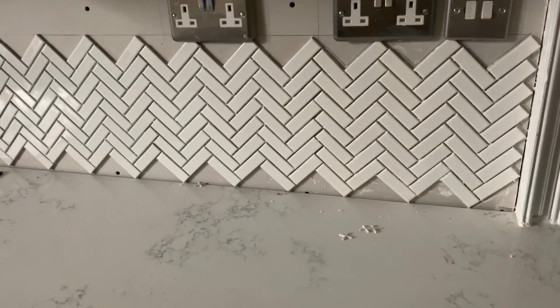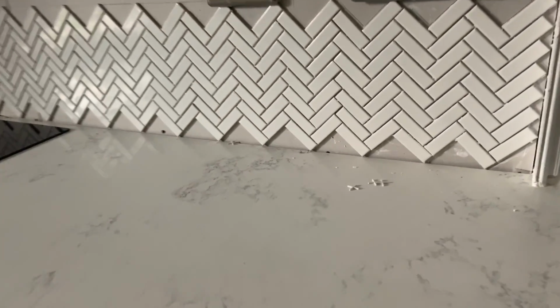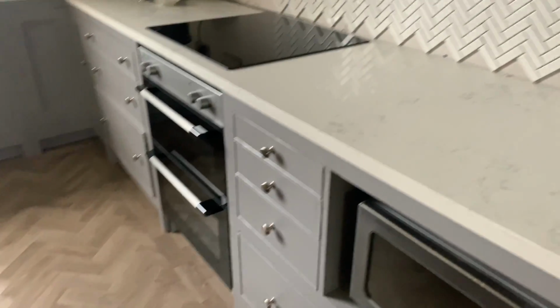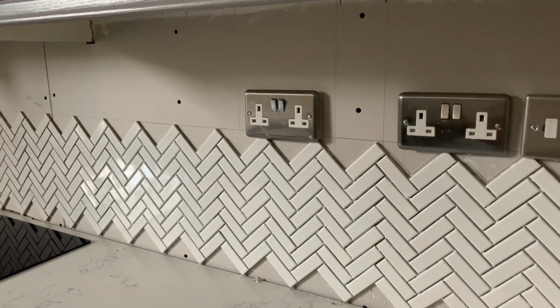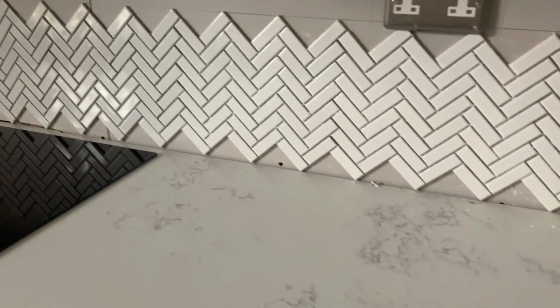And Lee's dad has started work on the tiles today, so he's just put these along here, and he's got to fill in all the little bits along the bottom. This is again herringbone style, which we've got on the floor. We've also got it upstairs in our bathroom as well, so I just really like the style. But we're going to put in white grout, so it won't sort of jump out at you. It'll just be white tiles, but they are herringbone, so I think they're going to look really nice.